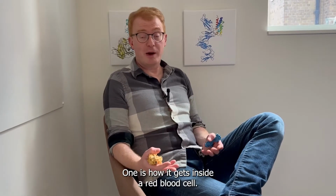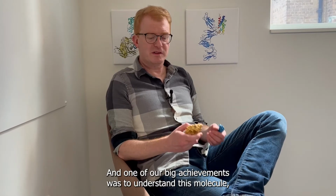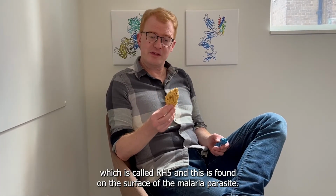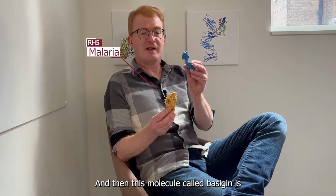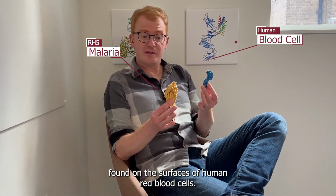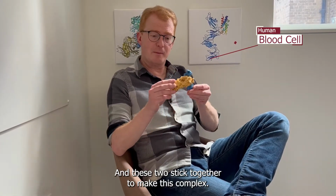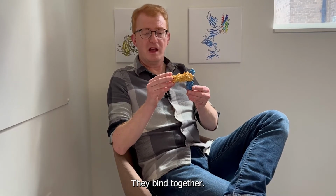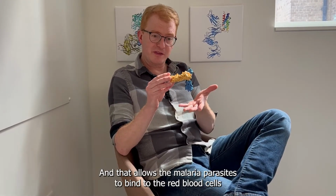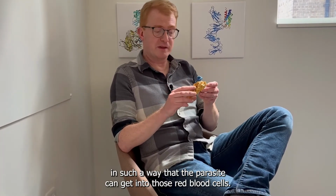One is how it gets inside a red blood cell, and one of our big achievements was to understand this molecule, which is called Rh5, and this is found on the surface of the malaria parasite. And then this molecule called basigin is found on the surface of human red blood cells, and these two stick together to make this complex. They bind together, and that allows the malaria parasite to bind to the red blood cells in such a way that the parasite can get into those red blood cells.